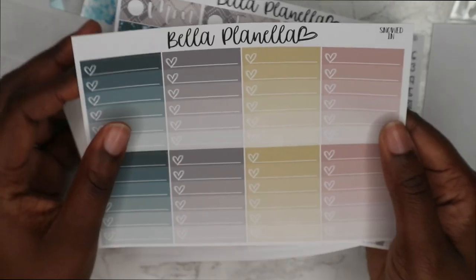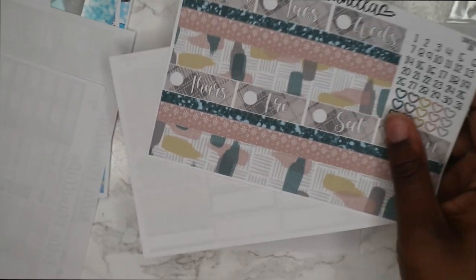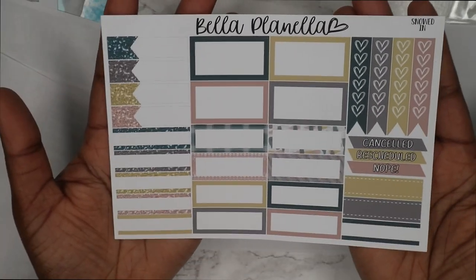And then full box checklist page. Put that to the side. Then we got our bottom washi. I like this pattern. And then we've got date covers and these date dots. And then the page with all the boxes. And we got our deco.